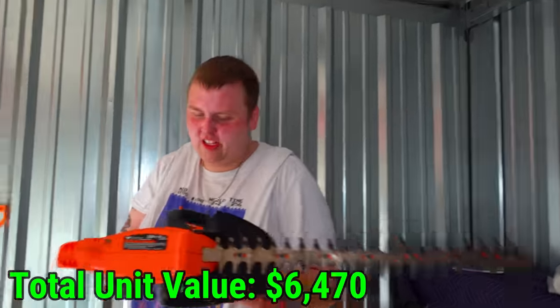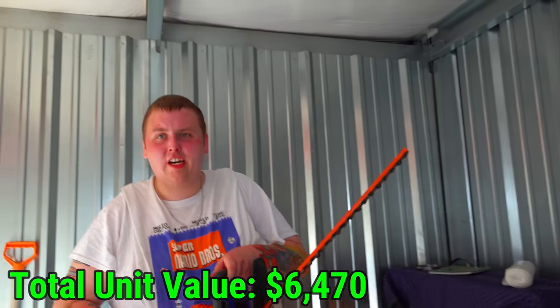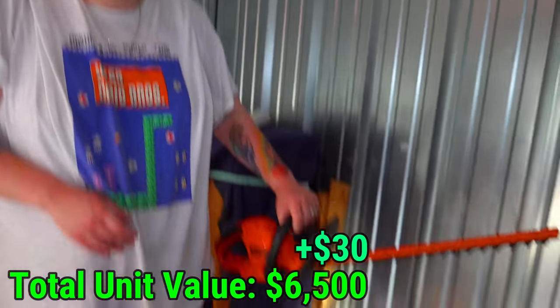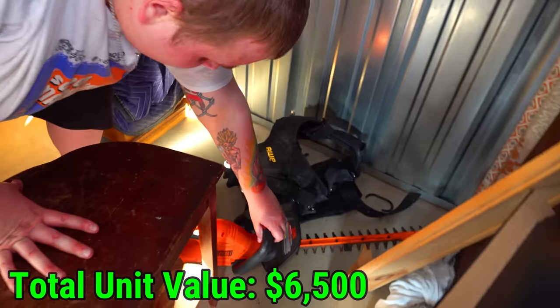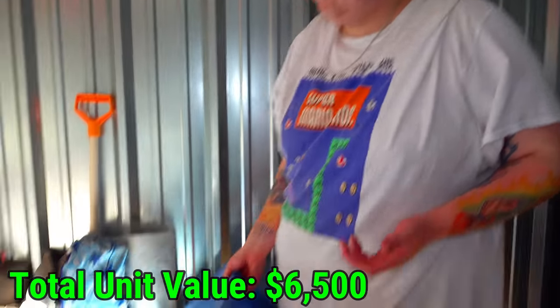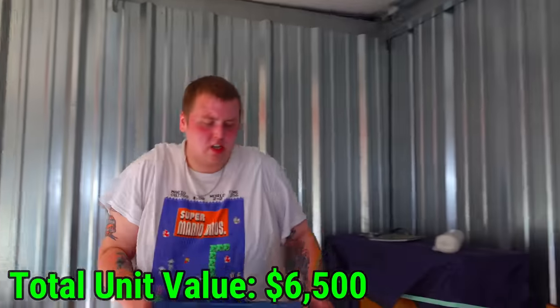I thought it was like a chainsaw, but I feel like it's more of a weed cutter thing. What do you think? Maybe. I don't know anything about these kinds of tools. Yeah, I think it's more of a bushwhacker. Let us know down in the comments, guys. You guys know more than I do about that kind of stuff. I may know the video game stuff, but that kind of stuff, not so much.